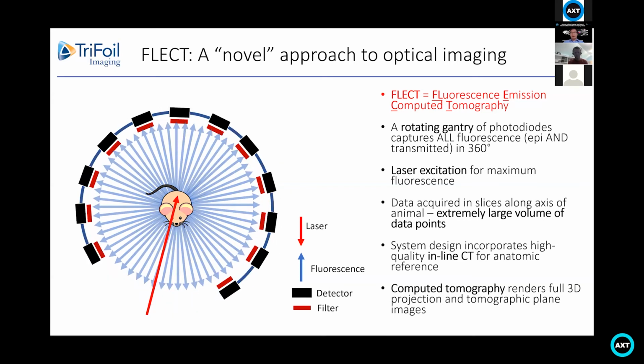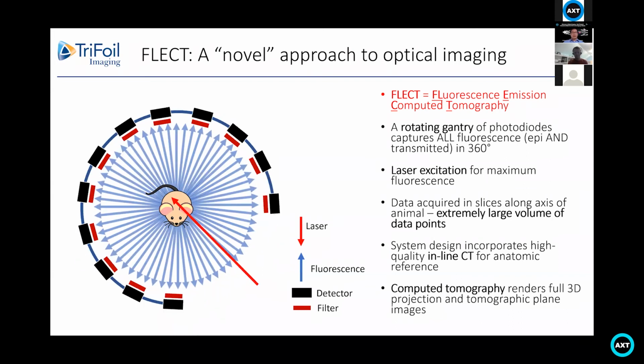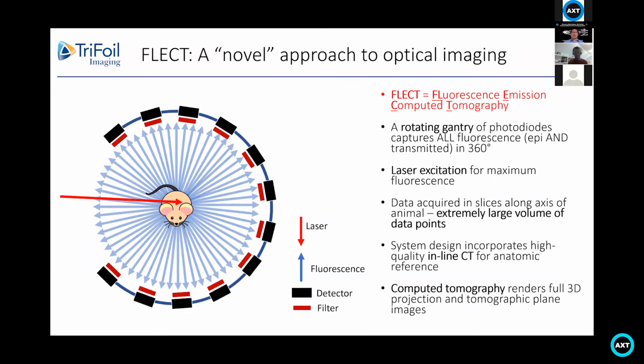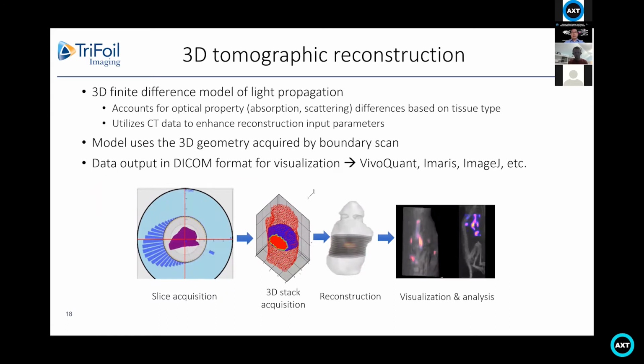So we then acquire all this data, and then we render this into a 3D projection with the associated tomographic planes. So we use a 3D finite difference model for light propagation within the reconstruction algorithm. And this accounts for optical properties of both absorption and scattering and differences based on the tissue type.